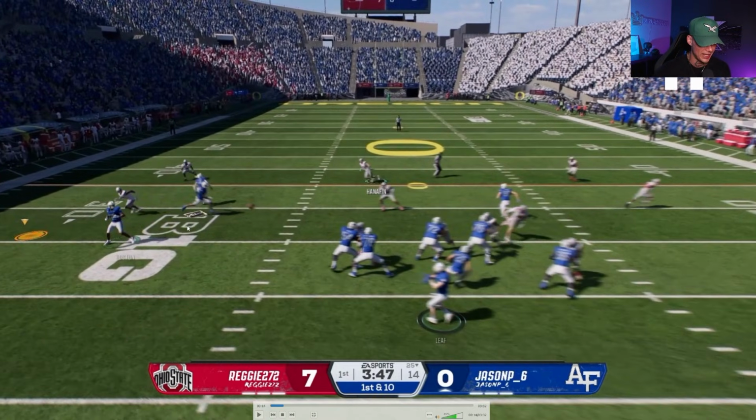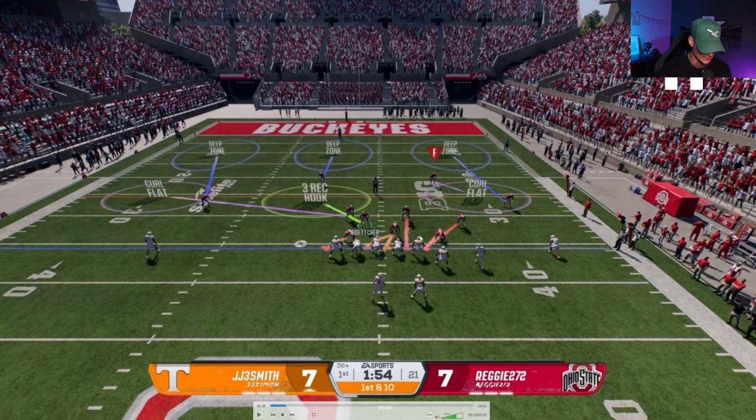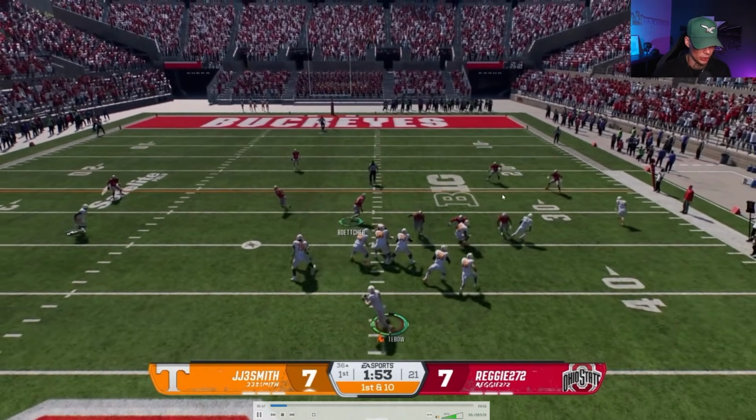Here we put hard flats on the field. Don't want to give them anything quick and easy. If they start to feel the pressure coming, he tries to check this down, we get a nasty hit out in the flats. Here's one where we shaded up, so we put curl flats on the field.